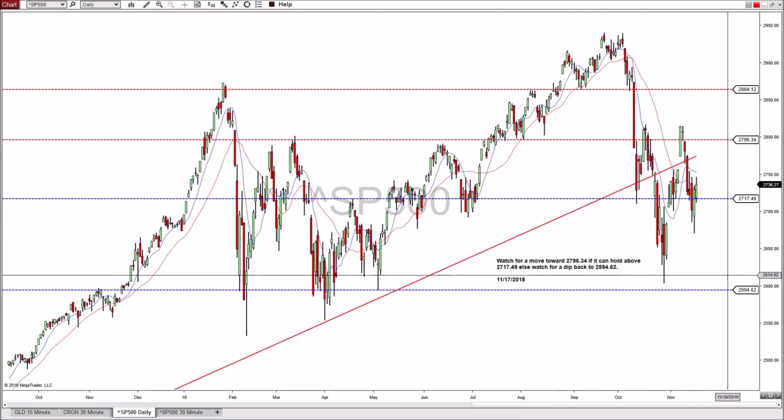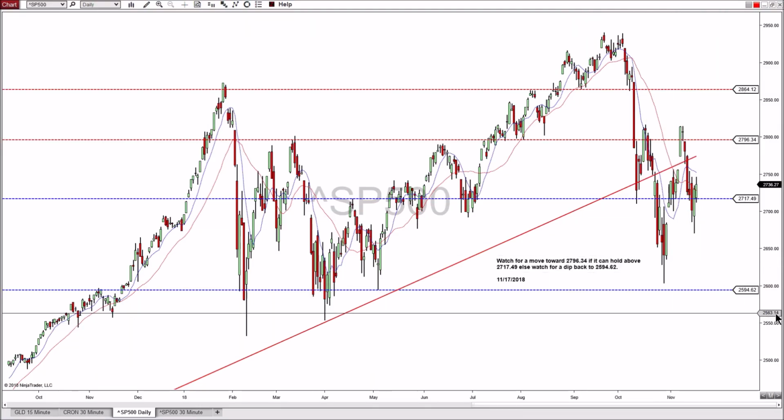On the S&P 500, we're looking for the possibility for it to move up and maybe tag this 2796.34. Then we'll see how it chops and whether it can get up to the 2864, or essentially come up, maybe do a back test, and come back down. So that's one possibility of seeing it going up.